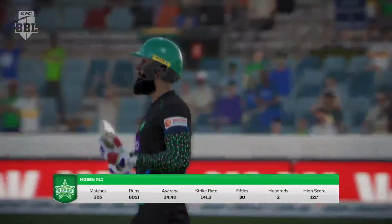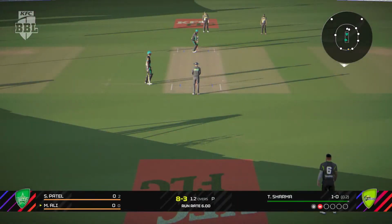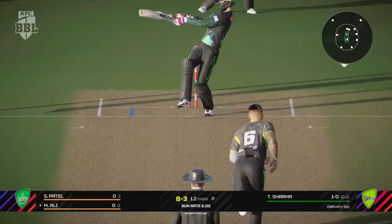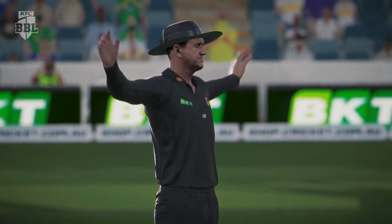The left-hander out in the middle will look to assert themselves early on. Ali taking guard. Has been playing really well in recent matches. Certainly needs to bring their A game today. Winds up but misses. Looks like they went a bit too early on that shot.